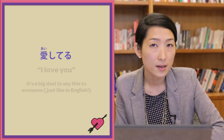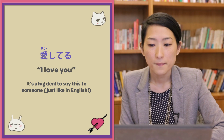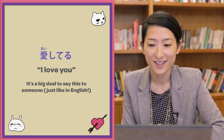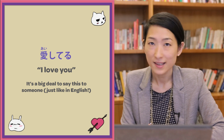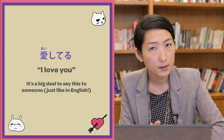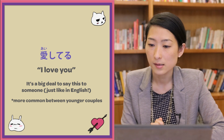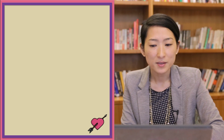愛してる does mean I love you, but it's not something you can easily say to someone. In fact, a lot of Japanese people are too uncomfortable to ever say this phrase. You may see in anime or drama often, but in reality, saying this phrase may not feel so natural to some people. If it is said, I would say it's most likely between a younger couple, probably married, and they say it only privately.